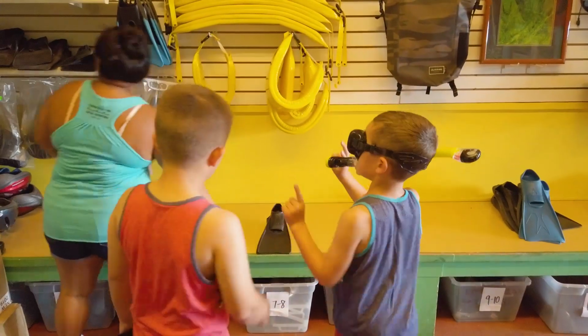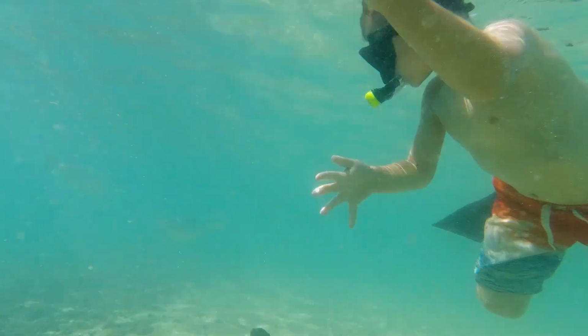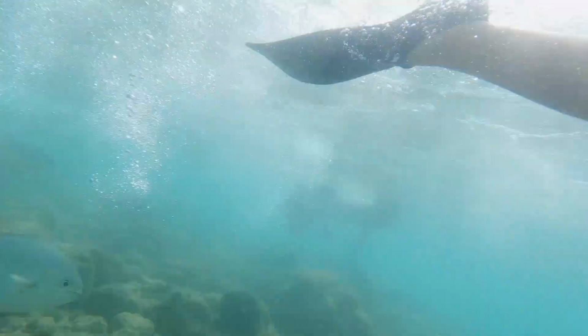She told us what beaches to snorkel at that were safe for kids. And she was right. Because the beaches that we went to had a lot of fish and no waves whatsoever, and the kids had a blast there. I saw at least 50 fish.